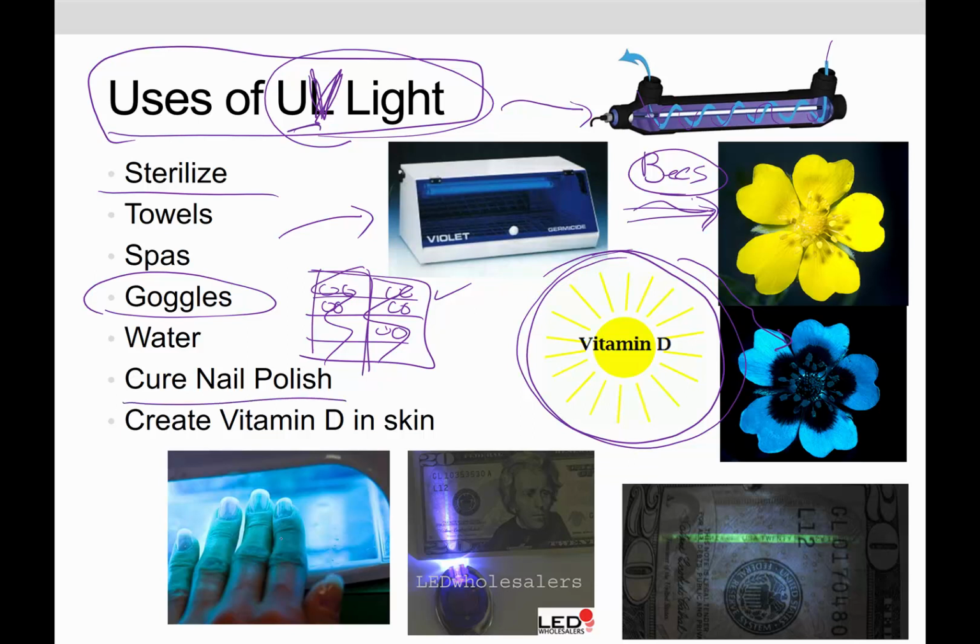If you get fancy nail polish and you go to the salon and then they put your hands under ultraviolet light to cure that nail polish, that's one of the ways UV light can be used. There are ultraviolet strips that are put into money to help prevent counterfeiting. Ultraviolet light is used all over the place.